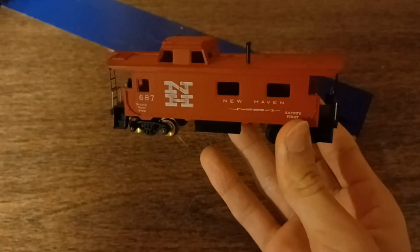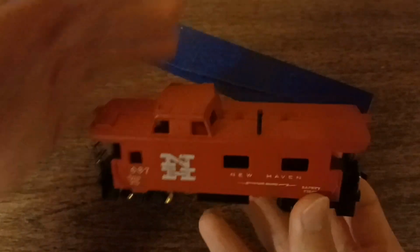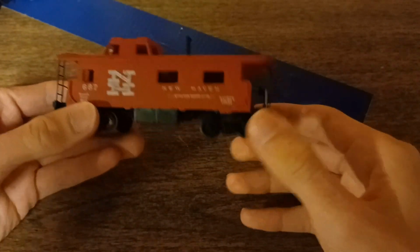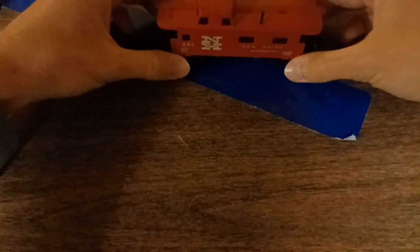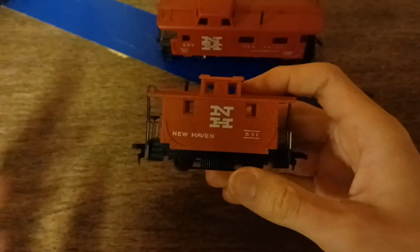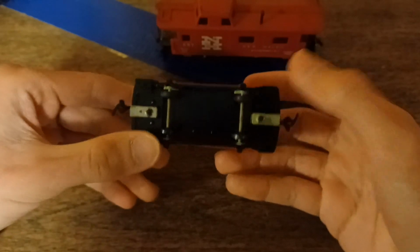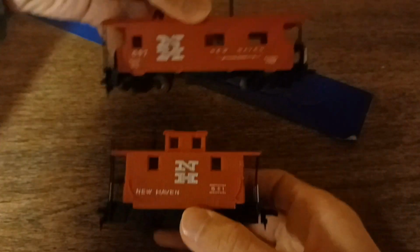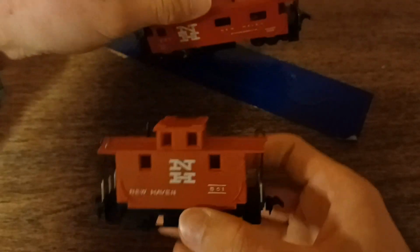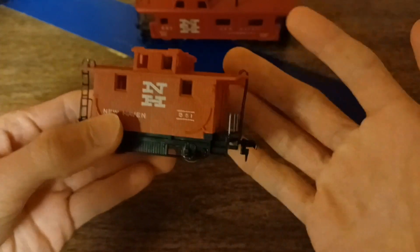This car only appeared in one set. It was a New Haven combination set where you have a passenger set and a freight set. In the freight section, it contained this car here. But other than that, here's the little cousin. This car also appeared in a couple sets too, including one back in 1961. I don't know the exact name of it, but it's a New Haven set. This is the little bobber caboose version, and both of these cars are considered valuable to collectors, especially this car. It says one year deal, but this one was also made for a couple years too, especially 1961.